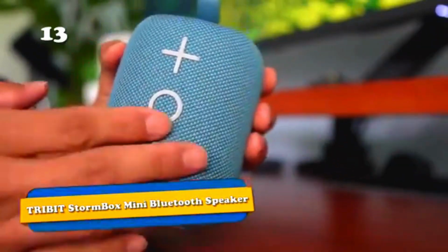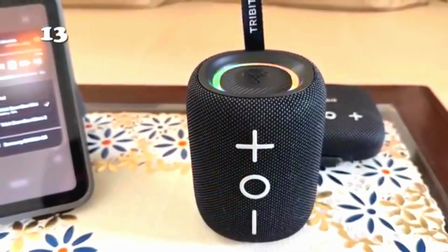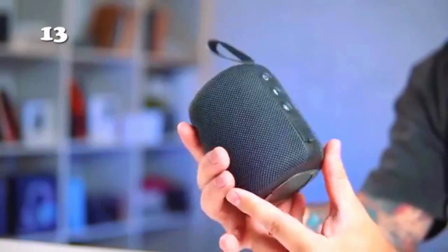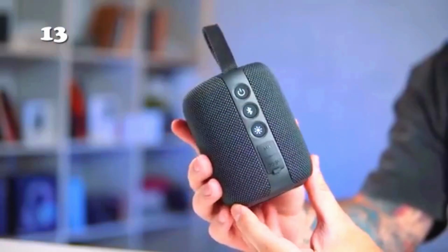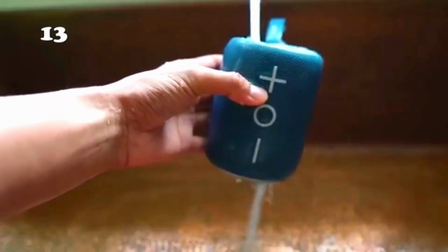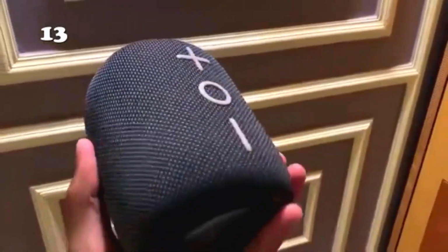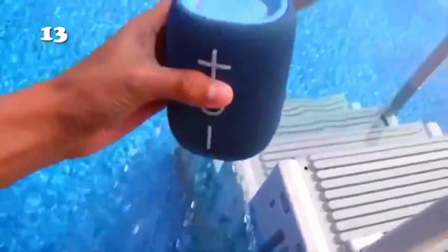Turn up the vibe with the TRIBIT StormBox Mini, a compact powerhouse delivering 360-degree immersive sound and punchy bass from dual drivers. Whether hiking, lounging, or dancing in the rain, its IPX7 waterproof design, 12-hour battery life, and dynamic LED lights keep the mood alive. Featuring seamless Bluetooth 5.4 connectivity, this speaker is your perfect adventure buddy, proving that great sound can come in small, durable packages.